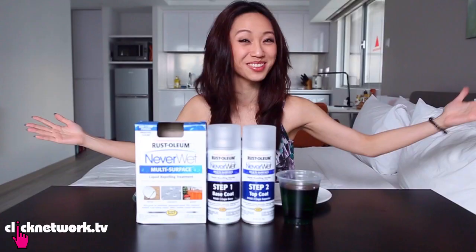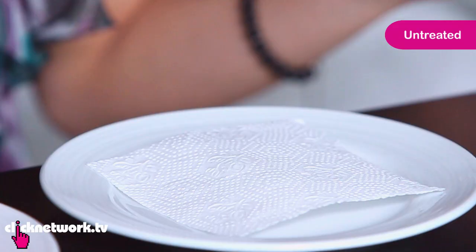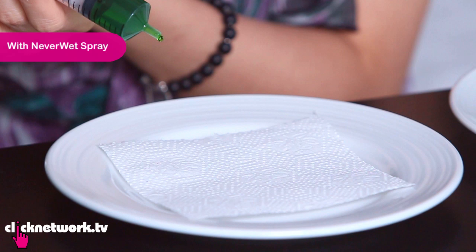It's crazy. So, I have with me two pieces of Scott towels. This one has been sprayed with the Never Wet spray, this one hasn't. And now I'm gonna take up some water and try it on the Scott towel without the spray first. It's all normal, it just soaks up everything. I'm so excited. Okay, now to spray some water on the one with the Never Wet spray. And like this.